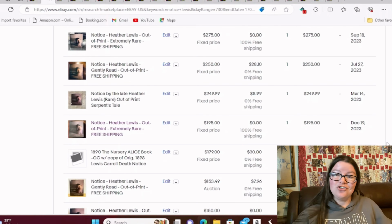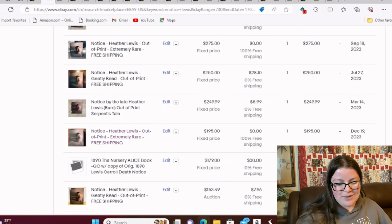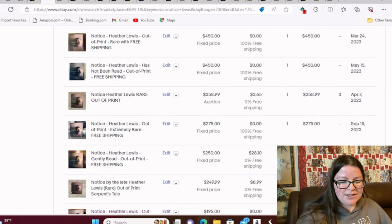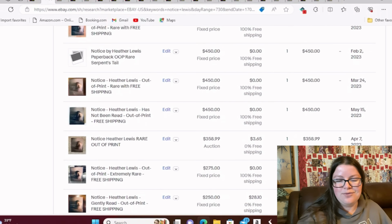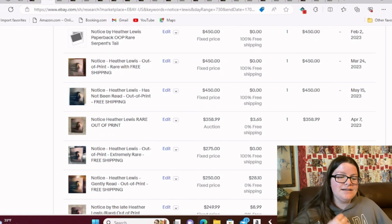And let's go ahead and get started with a couple different books. So this first one is going to be Notice by Heather Lewis. This book has sold quite a few times. It's a relatively recent book, and you can see we have some down here in the hundreds and 150, but pretty likely to go 200 to 400. I looked at actives, and I believe 485 is the lowest priced active book right now. So I definitely think that range is a good indicator.